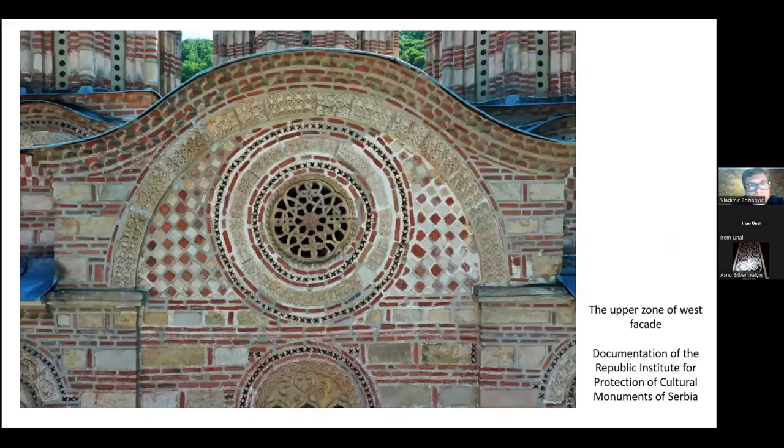The rose window of Ravanica, which is located in the tympanum of the west facade, is very elaborately decorated, but exclusively with geometric patterns. The rose window is surrounded by a decorative wreath, and it's also topped by a decorative archivolt. And as you can see, there is also application of ceramoplastics, which was very popular in Moravian architecture.